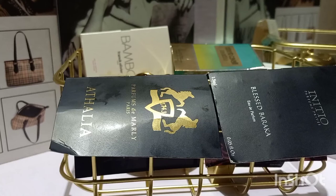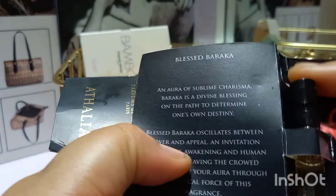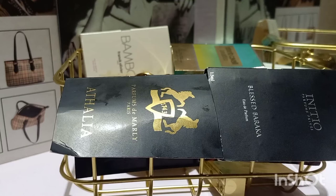What do I get here? I get wood, some spice, and more wood. This is really animalic smelling to me, and I'll just spray it again just to remind myself, but yeah, it is wood. It's animalic. It leans more unisex than feminine to me.